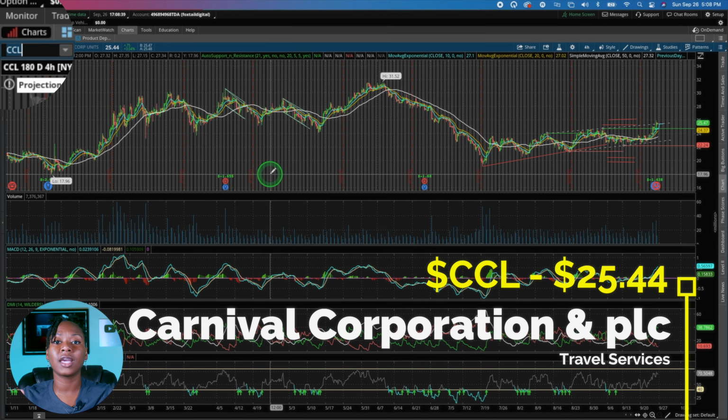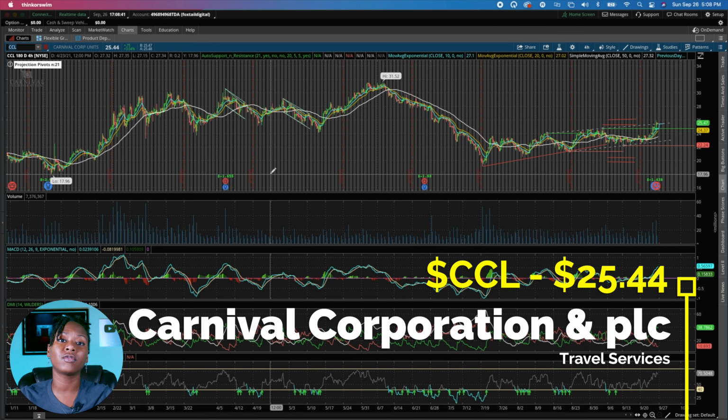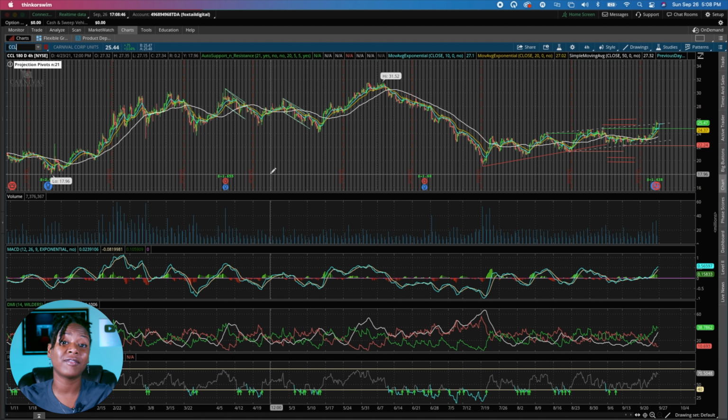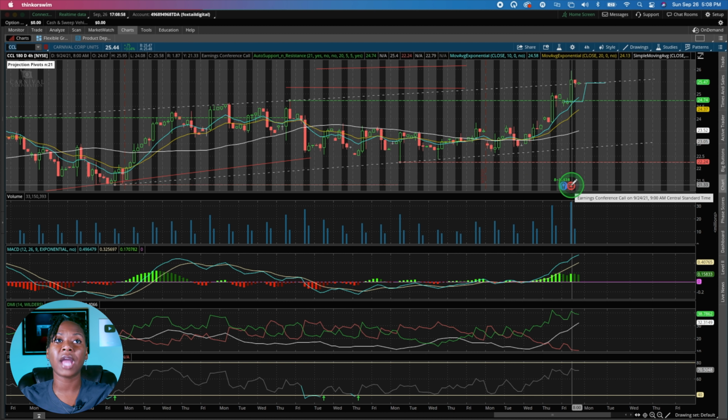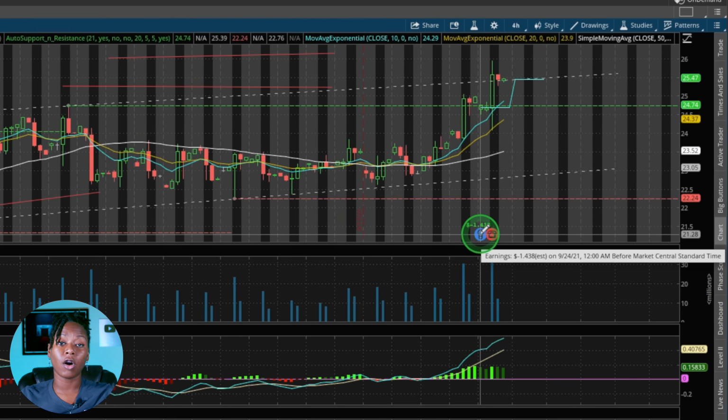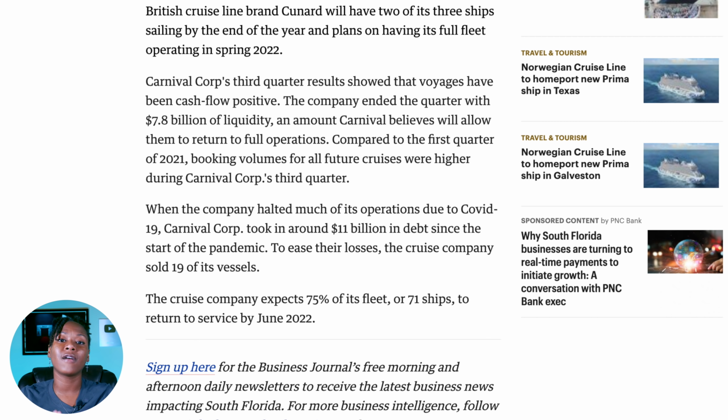Now the next stock is CCL, and this is Carnival, and right now it's trading at $25.44. So in the past week, a lot of travel stocks have actually been in the green, but you can see that this stock really soared after their positive earnings that they had on the 24th. They actually just announced on Friday that they're set to restart at 50% of capacity of their global fleet by October. So that's literally in a couple of weeks, and then up to 65% by the end of the year. So that's more signs of positive revenue increases for Carnival.